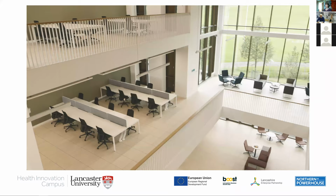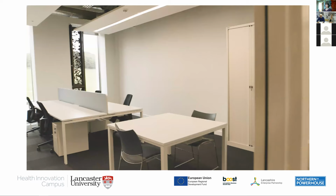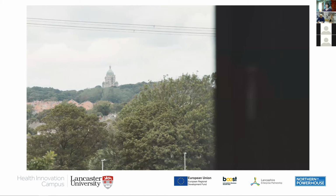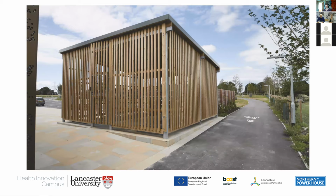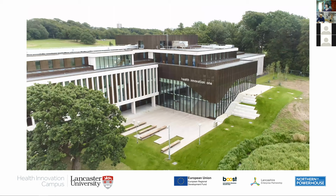If you notice, the windows are all screened, so we open the windows and you're straight into fresh air, so that brings a lot of air into the building. This is the ward without the beds in it when we took it. Lockable bike shed, electric charging points for the vehicles, and the receding view of the campus.